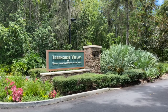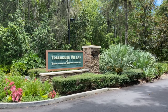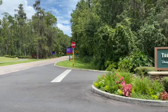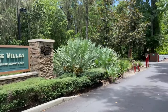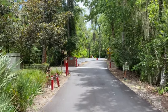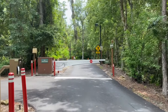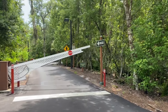It is a separate area of Disney's Saratoga Springs Resort and Spa with its own entrance off of Disney Vacation Club Way. So let's explore and see how the Treehouse Villas are set up. There is no security guard at this entrance, so you must have a working Magic Band to enter.